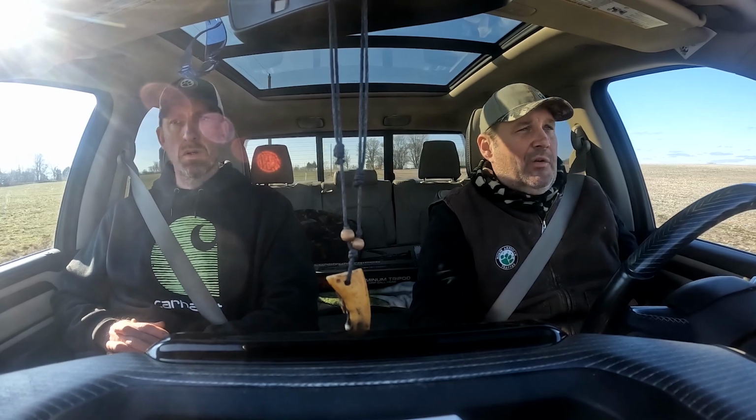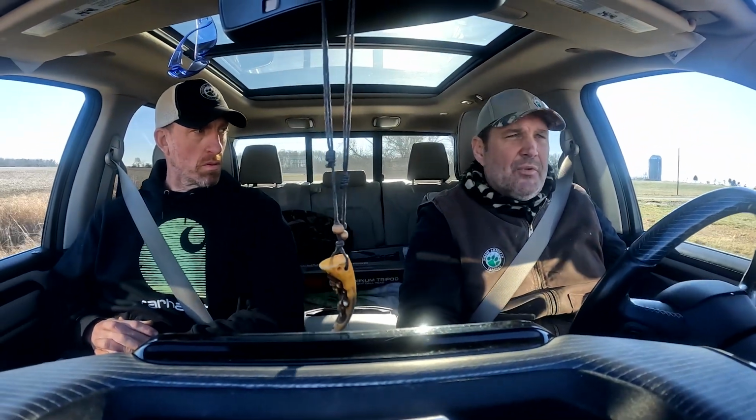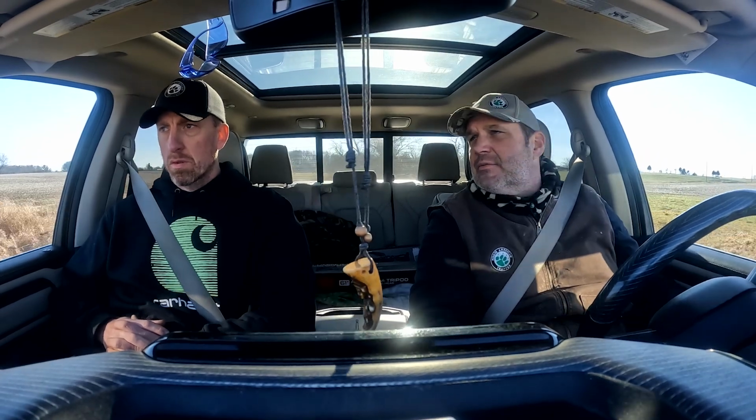But it's going to get cold again. What's 25 tonight? Yep, 25 is the low tonight. 25 is the low, so we're going to have an opportunity. We got 2 more nights. We'll see what we can get in the back of the truck over the next 2 nights.